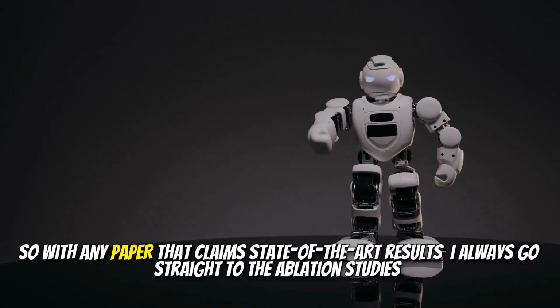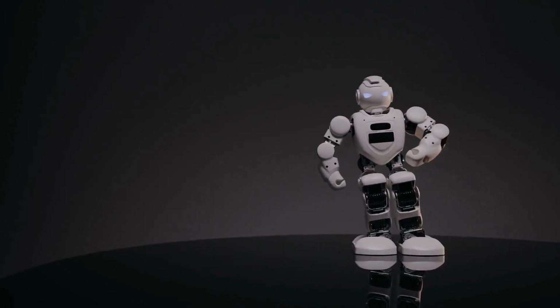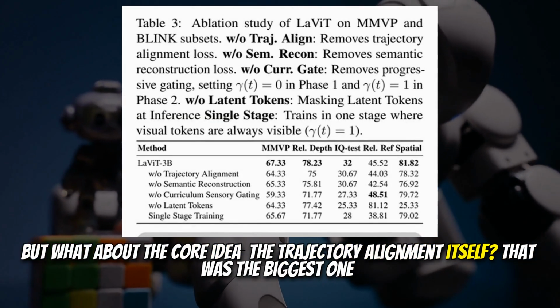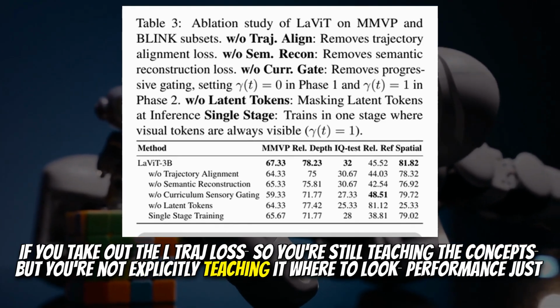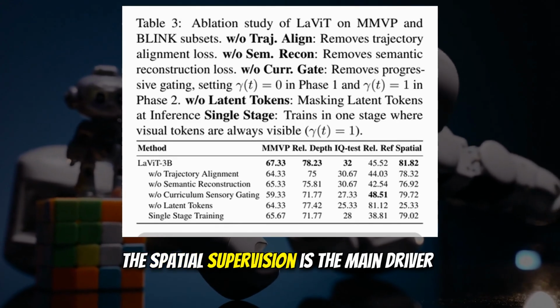So with any paper that claims state-of-the-art results, I always go straight to the ablation studies. What breaks the model? We talked about the gating, but what about the core idea, the trajectory alignment itself? That was the biggest one. If you take out the L_viewer loss, so you're still teaching the concepts, but you're not explicitly teaching it where to look, performance just collapses. So that confirms it. The spatial supervision is the main driver.